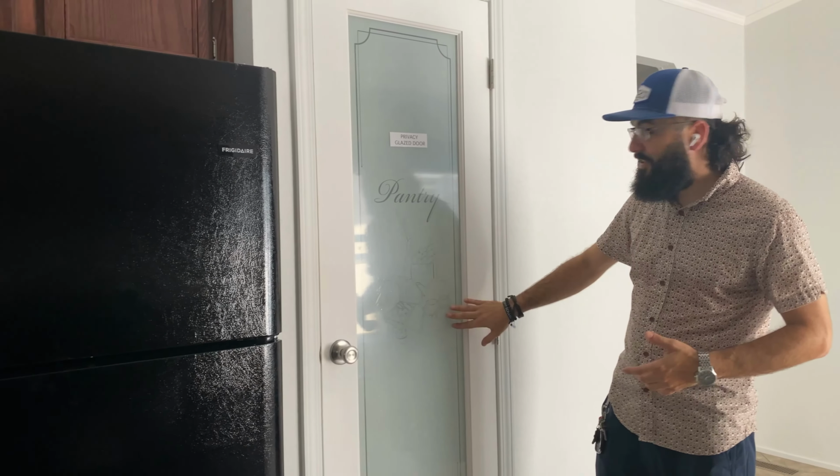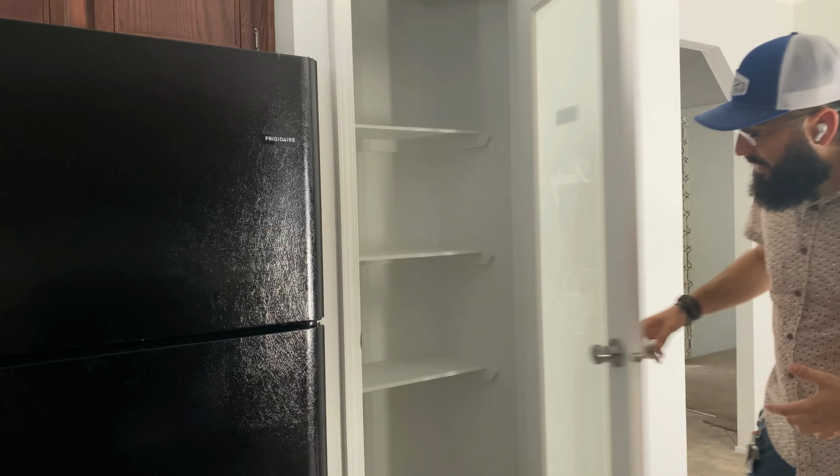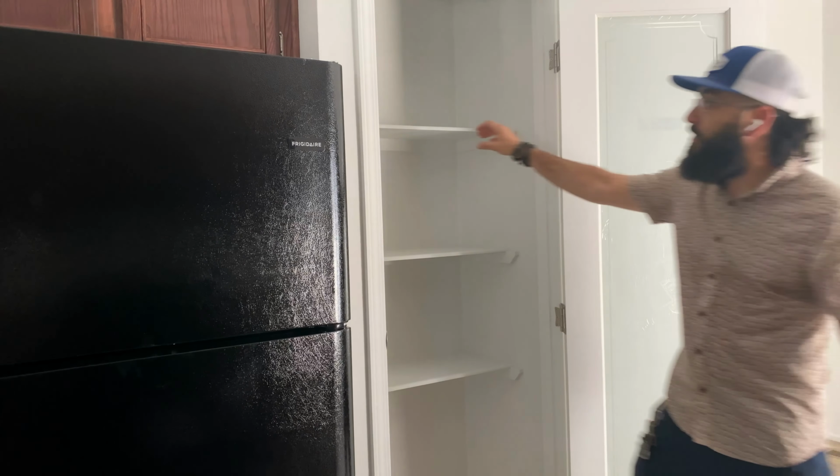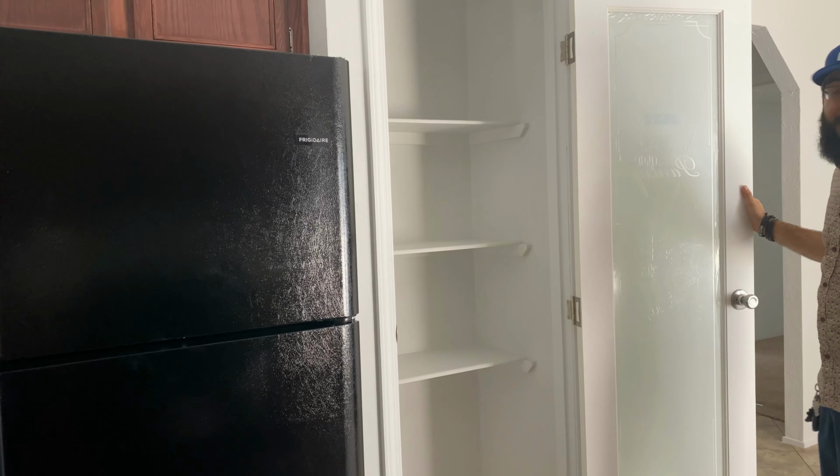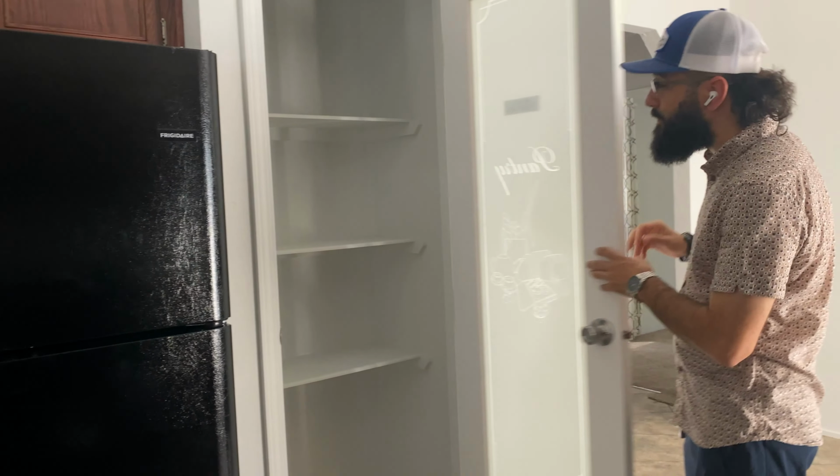People love this over here, and so do I, the pantry closet. So nice little cute pantry, frosted glass, and you come in, we are having real shelving in there. You're not getting that wire in there. It's just that cheap stuff. So plenty of pantry space.